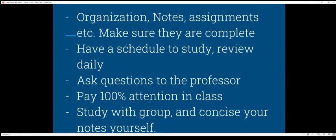Organization, notes, assignments, and all of that is very important. So try your best to be organized. Not everyone is organized. I'm not, but try to be organized and make sure your notes are complete. Whenever you're taking notes, specifically write down why you wrote that down or where it goes. Don't just write something the professor said and that's it. And then whenever you review it, you're like, wait, what the hell was that? What was I referring to? And then you have to text somebody, and that person's not there. So make sure that you write complete notes and make sure that you have organization. At least try to.